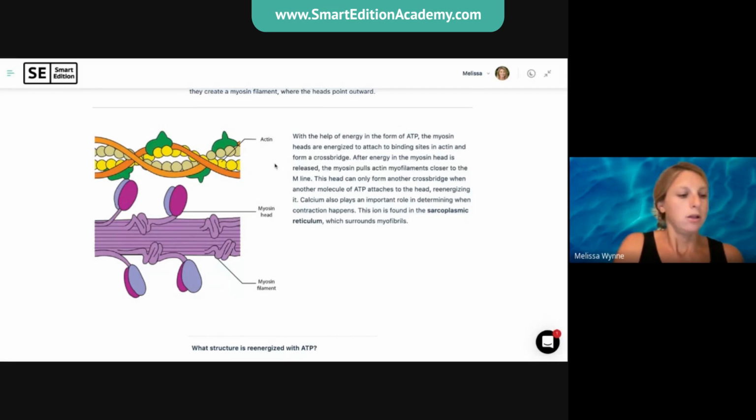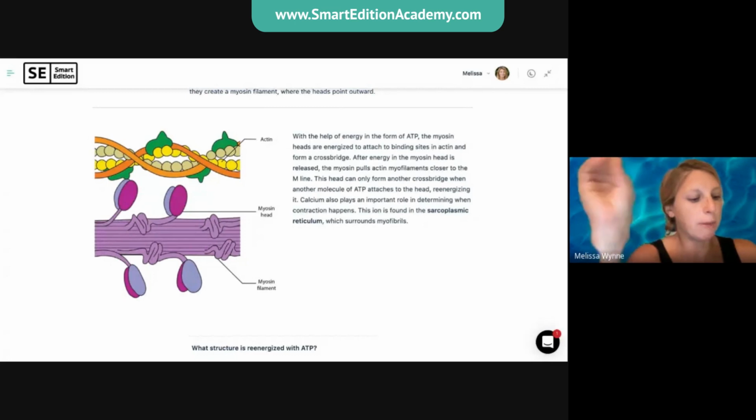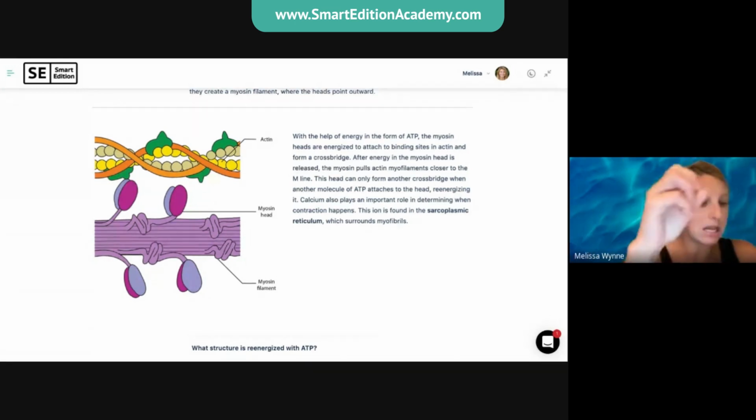So in the sliding filament theory, you have the actin and the myosin, and basically they're sliding back and forth, which helps make the contraction of the muscle. That's bringing the muscle closer versus extending it. Here you see that with the help of energy in the form of ATP, the myosin heads are energized to attach to the binding sites on actin and form that cross bridge, like we mentioned. After the energy in the myosin head is released, the myosin pulls actin myofilaments closer to the M line. The head can only form another cross bridge if it attaches to another molecule of ATP, which will re-energize it.